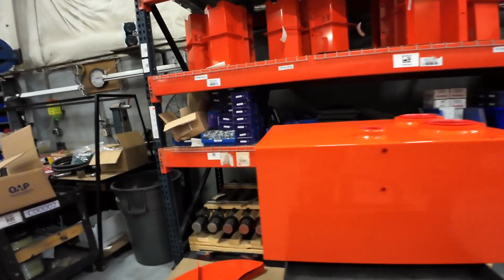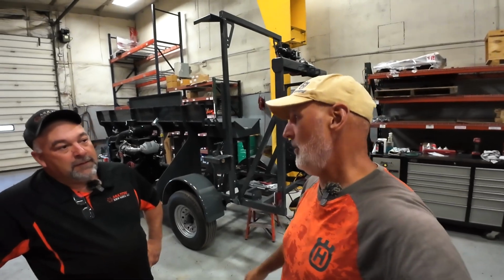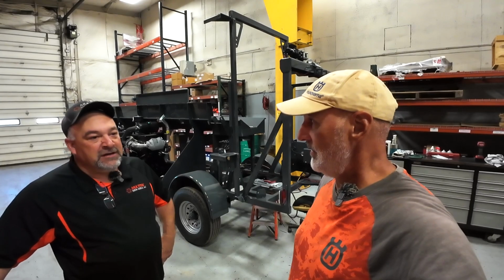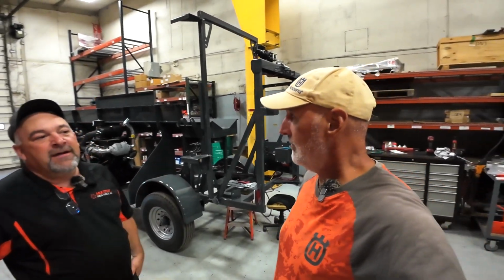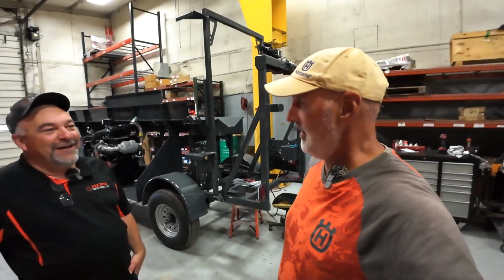So if someone orders this machine, or your 60 or the bigger ones, what's the turnaround time generally? Well, it all depends on where we're at with lead times and different things. Right now, large machines are about 8 weeks out. These here, you're probably looking at 4 to 5 weeks. That's not bad at all. It gives the guy time to go to the bank and beg for some money.